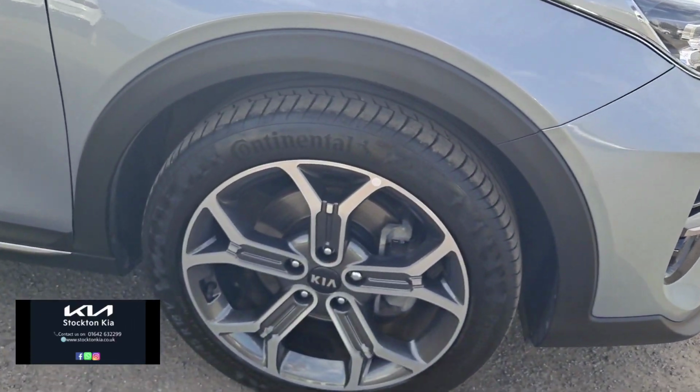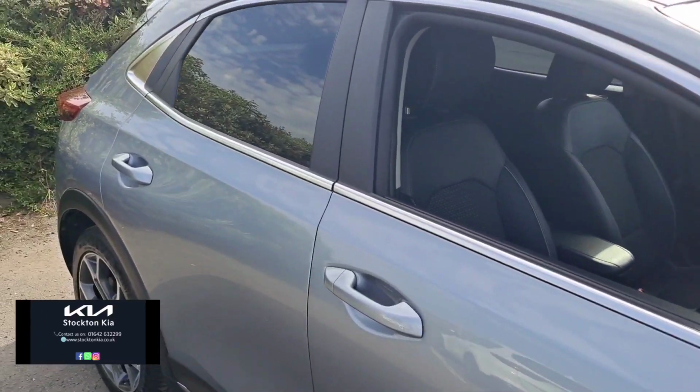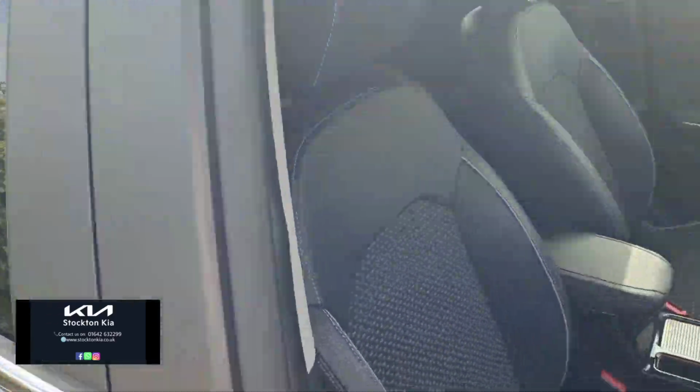Coming down the sides, then you've got the 18-inch diamond cut alloy wheels. Got your colour-coded trims, your privacy glass to the rear. There's a lovely contrast against that paint.